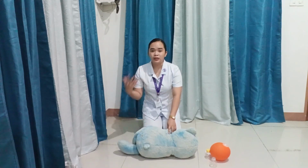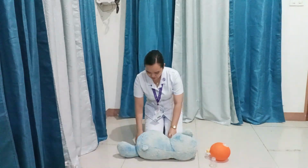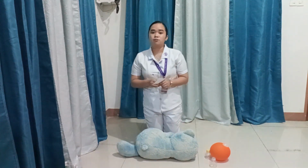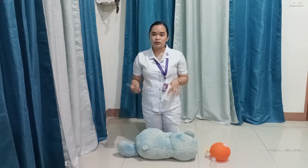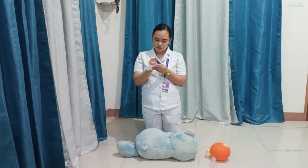And then we need to document the time the procedure started and the time of recovery. So again, documentation is very important since it communicates clinical information about the patient, including data related to their state of health and illness.